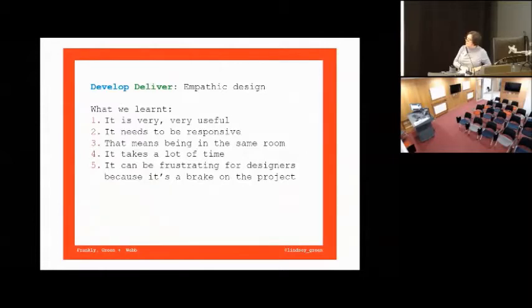And so, as I've been saying, it's really useful. It takes a lot of time. It means being in the same room. We were in London. The museum is not. After we launched, we went back and did the evaluation, and we've been iterating since. We shifted to very short, week-long design sprints as a means of dealing with that. But it can be challenging.